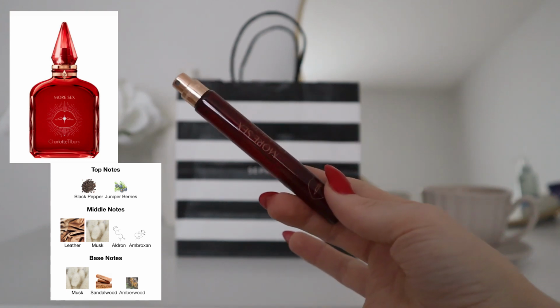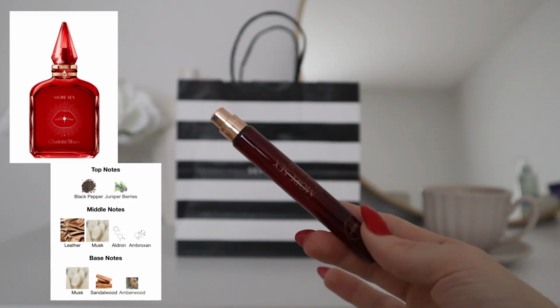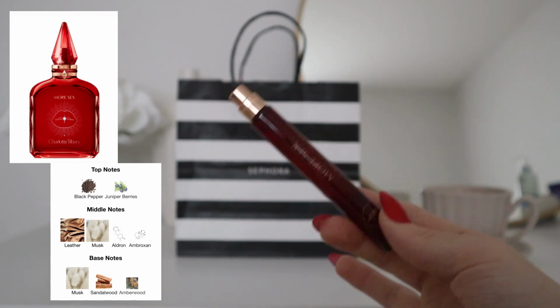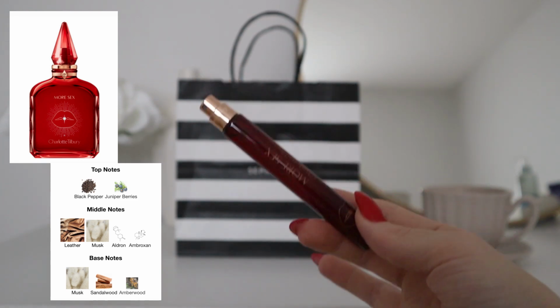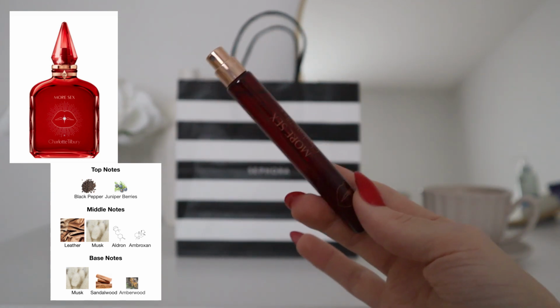I wasn't going to get a travel spray of this, you guys. I was just going to go with Cosmic Power, and I'm so glad I got this one too, because this one smells amazing on its own, but layered together with Cosmic Power, it's even better. So you could wear this on its own, or you could layer it with Cosmic Power. I think those two are a perfect match.